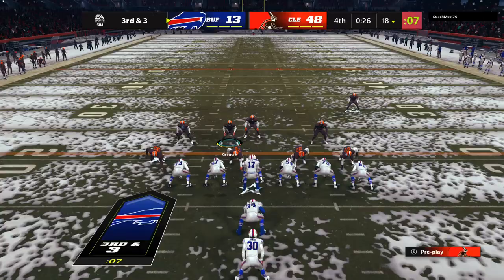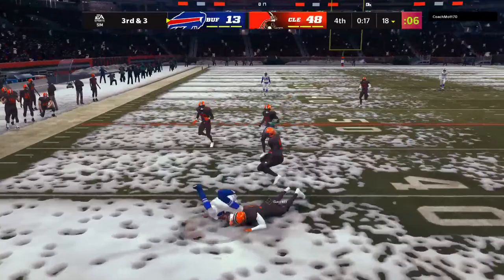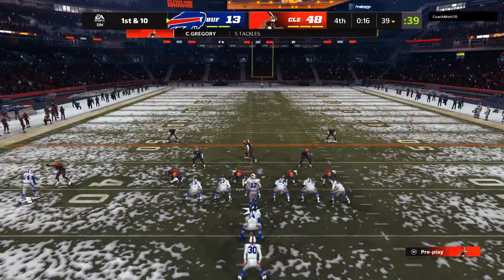To the air, Allen. Buying time to his left. First down and more for Allen. And he's all the way up to the 39-yard line that time. Now the Bills are going to use the first of their timeouts as they get it with 16 seconds remaining on the clock. So from the 39 now, they'll come up on a first and 10.